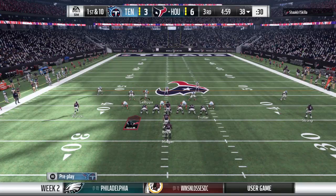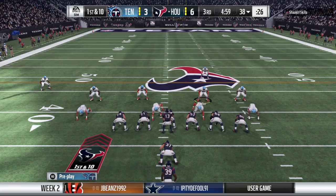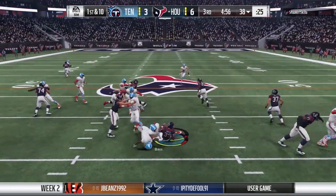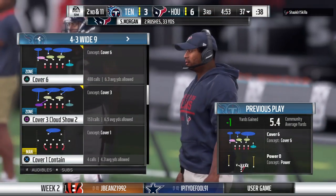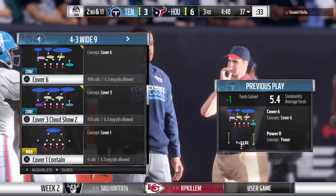Hurry up, here we go. And he'll give it here to his running back. And he'll lose yardage on the play back at the 37-yard line. That's going to go as a loss of a yard, and it'll be second down.